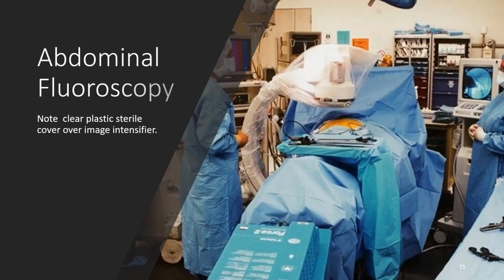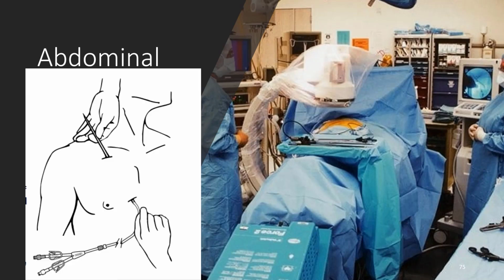This image shows abdominal surgery. So you'll notice the position of the C-arm and also that the C-arm is sterile draped. There's a clear plastic cover over the image intensifier in this, and if we were using a DR or a digital, we would have the same type of draping over the image receptor.